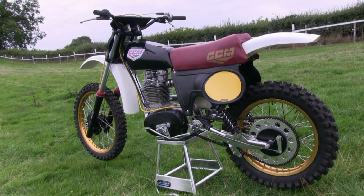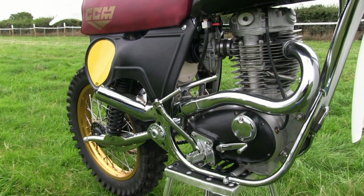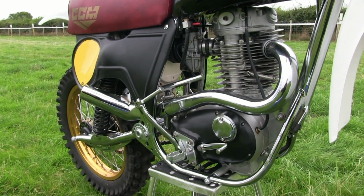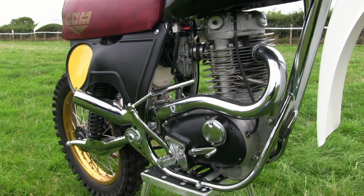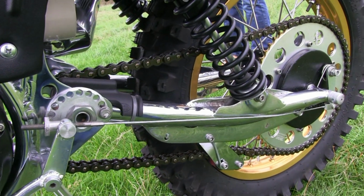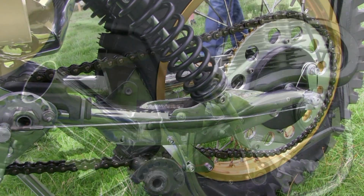Now, of course, this machine was built to the very highest of specifications, and as you can see, a lot of time, hard work and effort has gone into making this bike as authentic to 1978 as is humanly possible.